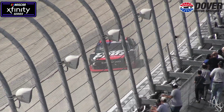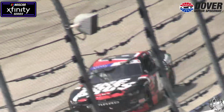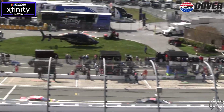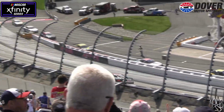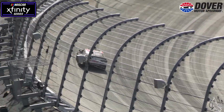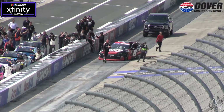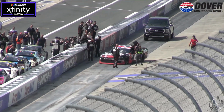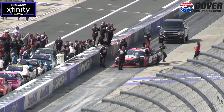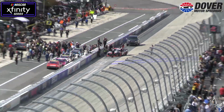Well, Josh Berry giving it a straight line burnout, or an attempt at a straight line burnout, came up to grab the flag. Josh Berry continuing to go around in a quickie lap, climbing out before the car stops rolling. Now he gets back in, puts the brake on, and climbs up on top of the car. Let's hear it for our winner, Josh Berry. Picking up his first Dover.